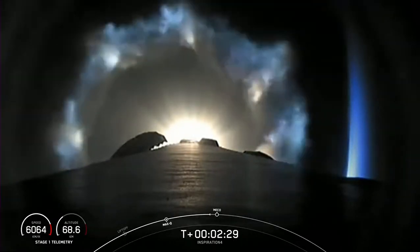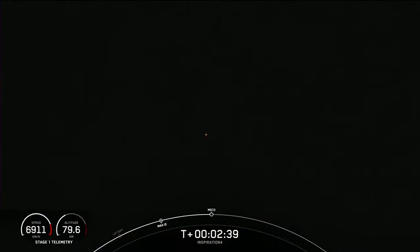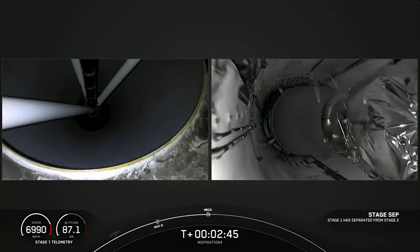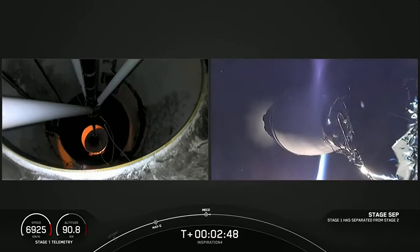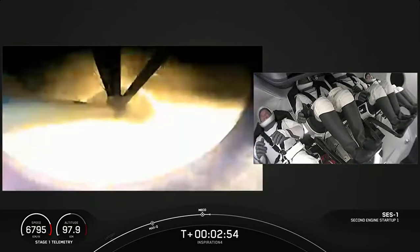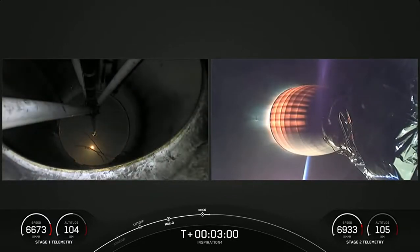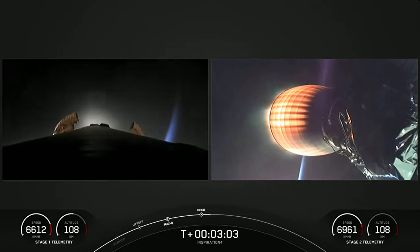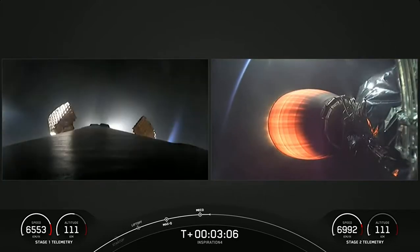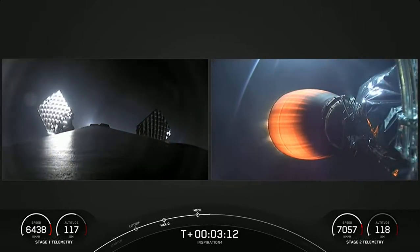Major event coming up will be main engine cutoff, followed by stage separation, looking at the second stage engine nozzle, and then ignition of the second stage. And MECO. Stage separation confirmed. And ignition. Copy, 2 Alpha. So we heard the call, and you can see on your screen there on the right-hand side that the second stage has ignited. That's the MVAC engine. I'm sure the crew felt another kick in the G's there as it ignited.